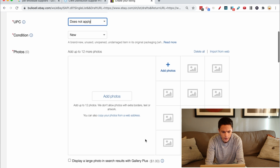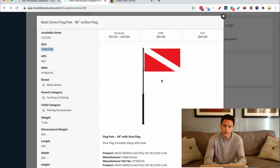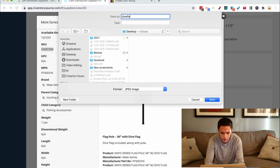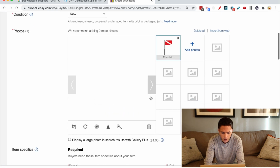So now we need some photos for this. Sometimes these suppliers will only give you one, sometimes they'll give you multiple. In this case, they only give you one photo. So I'll save this one image as dive flag, and I'll go ahead and add that one photo. And while that uploads, we'll keep going here.